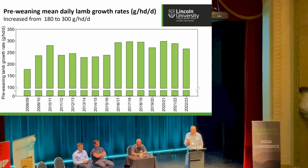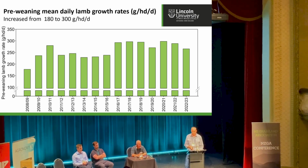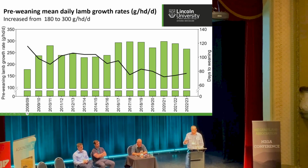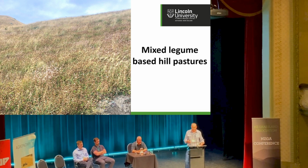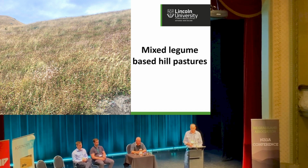And then we also measure our mean daily lamb growth rate, which we had a real target of hitting 300, and we're pleased we've hit that. But it was a long way to travel from 180 grams a day. It does just show you need a daily focus, I think, and keep it in the front of the mind. That's also allowed us to wean early, which has implications on the hill. We can unload the hill and have these great mixed legume base out there.